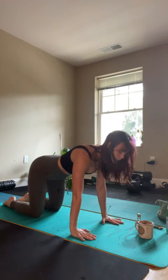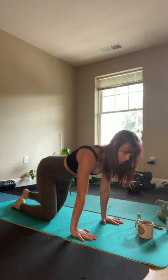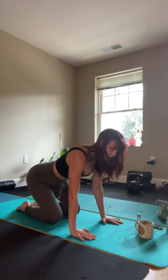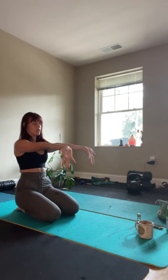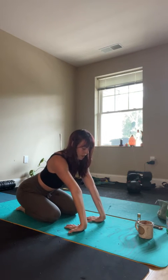So right now my wrists, teaching a lot of yoga right now, so my wrists are sore, and so I'm going to focus on those. So I come in and take my hands up, flip them down, and so my palms are facing away from me, and I'm stretching out the backs of my wrists. Oh, this one's my favorite.